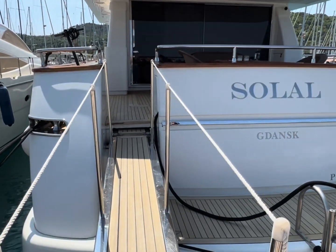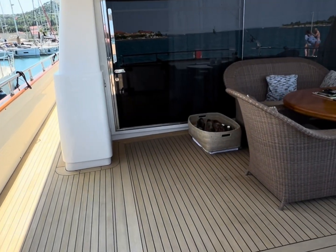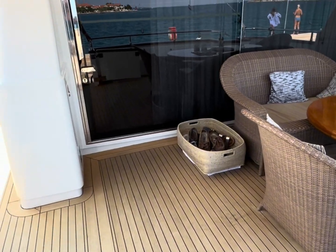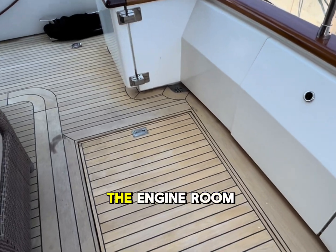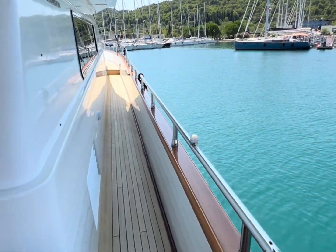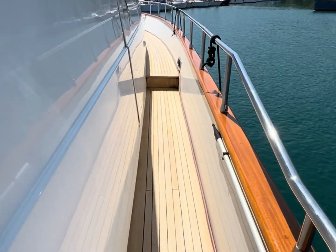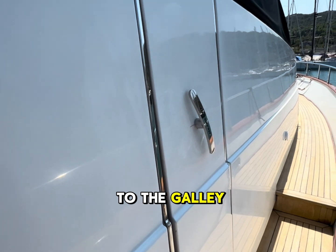Heavy board. Half deck. Entrance to the saloon. Entrance to the engine room. Starboard side. Watertight door with access to the galley.